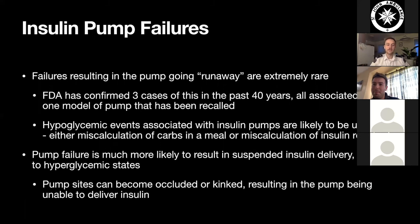It's quite easy, particularly if you have a failure just before you go to bed. 10 hours later, you wake up where your pump hasn't been working all night, and somebody's going to end up in ketoacidotic or hyperosmolar states.